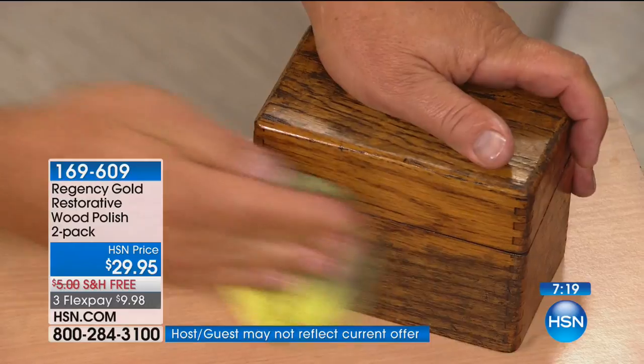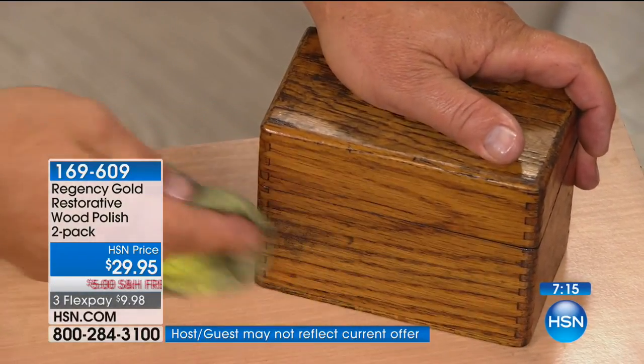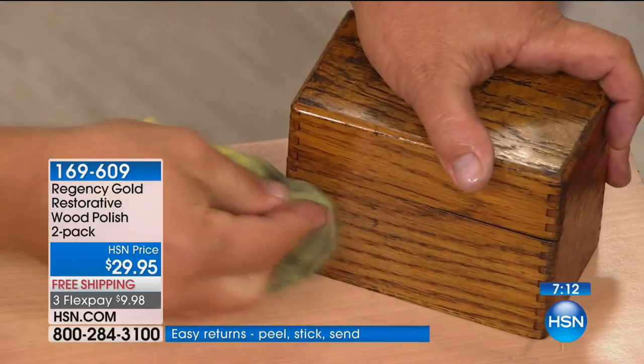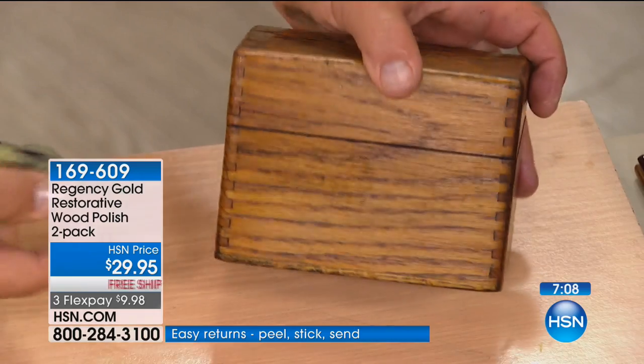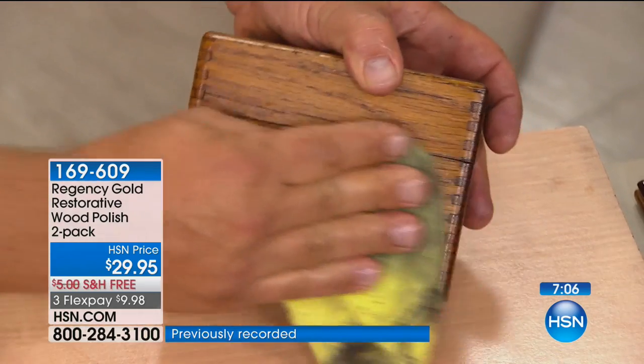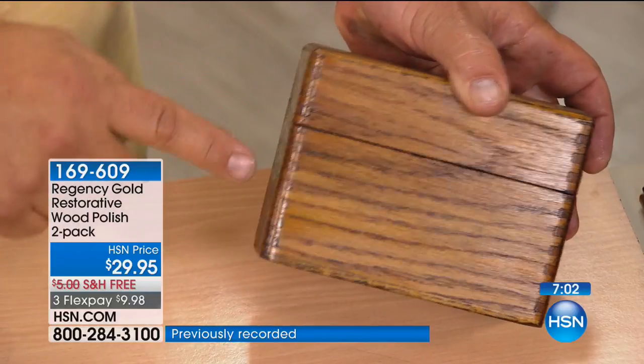So, and I'll tell you what, just try it on little pieces of knickknacks around the house that are wood. You go to a flea market or a garage sale, you could find a gold mine hiding underneath all the dirt and grime and wax buildup that's on your furniture. But one thing I want to point out, too, about Regency Gold is it doesn't leave a false shine.